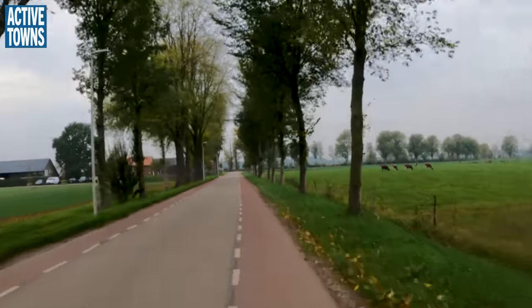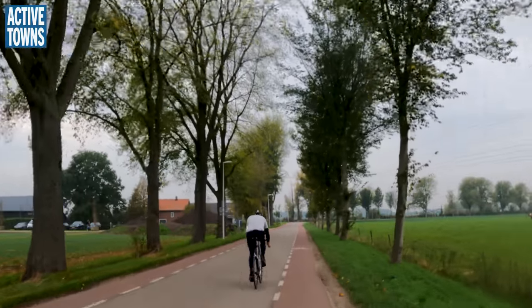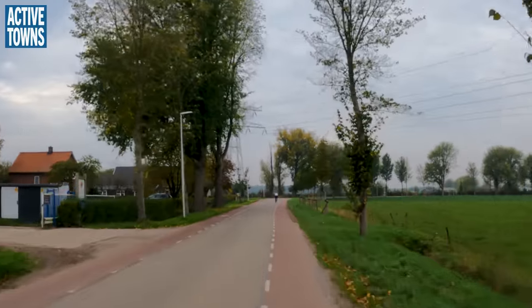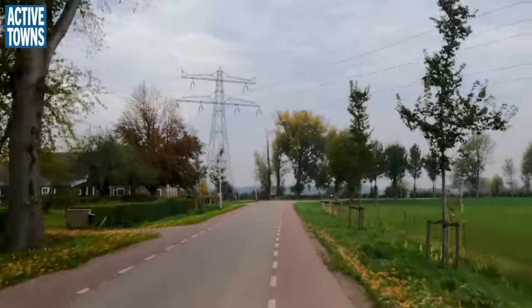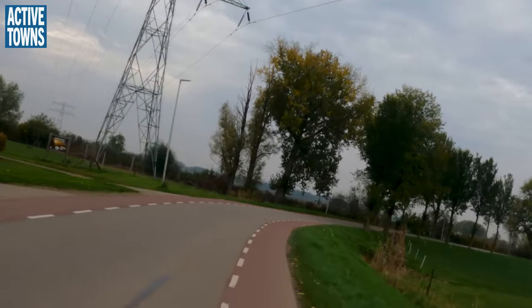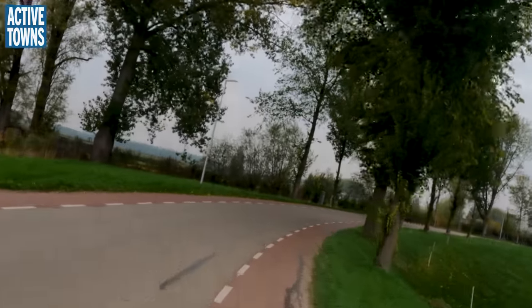There's a mom heading back into Utrecht, or into Houten. She turned right there, so she's heading back towards the village, taking the more scenic route. You see a sport cyclist up on a training ride. And you can see how incredibly comfortable it must be to be out here training for sport cycling on roads that are like this.